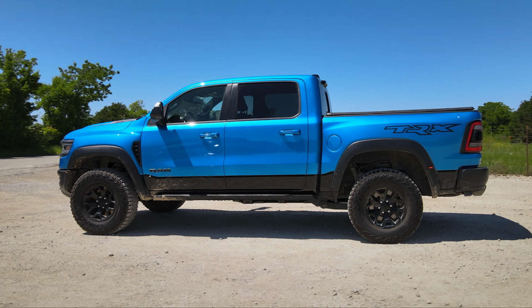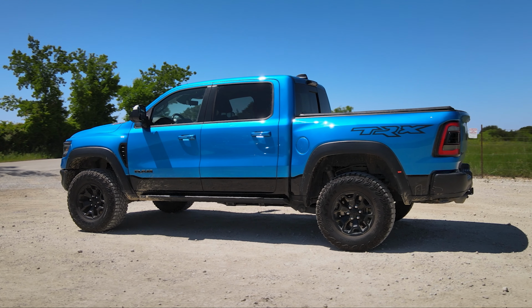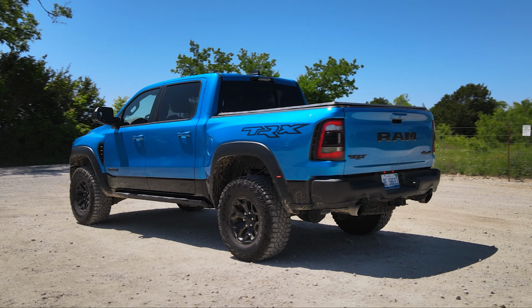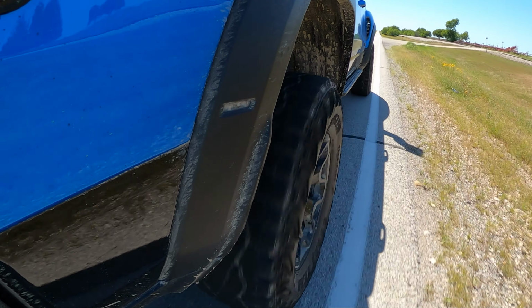The main thing that I like over the Raptor R that this has is the character factor. It's less clinical. It's more like I'm here to party. I don't know if that comes across on camera, but just the blower noise alone, that's on purpose. That's loud on purpose. They could have made that quiet. They kept it because that is cool. Look, good job, Ram.